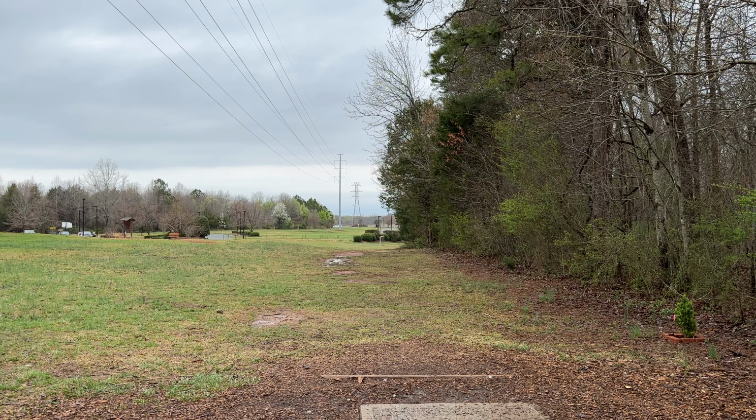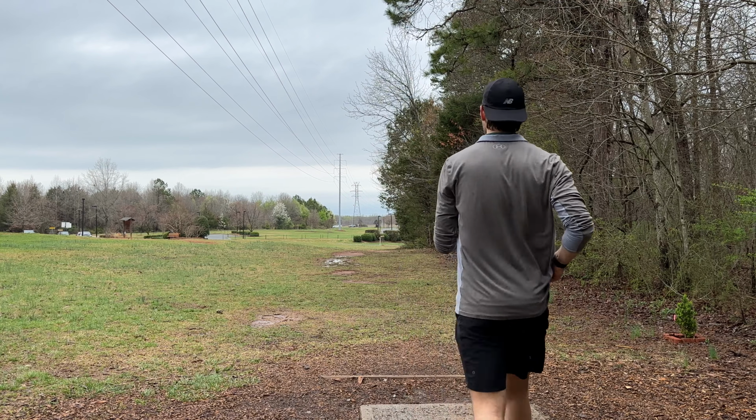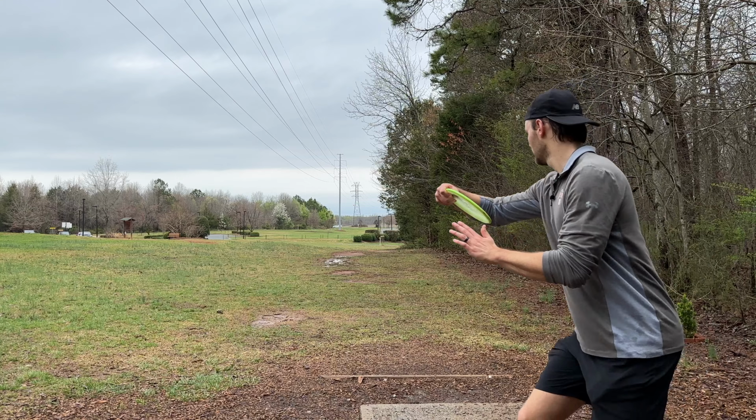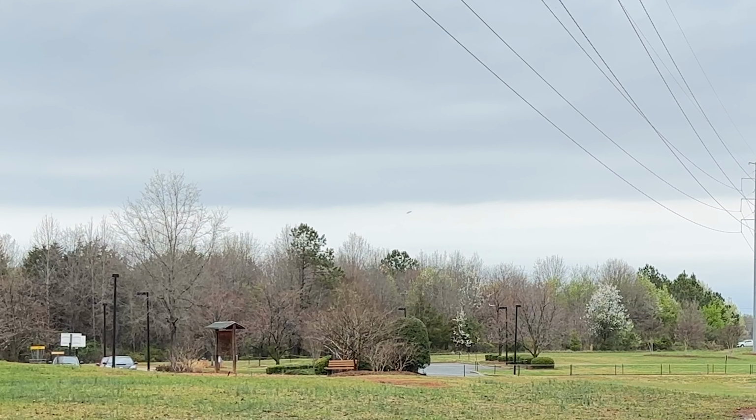I don't think I can really get a backhand 310 feet, but we're gonna try because we all know how the forehand would go. We're just gonna try and rip this guy all the way down there. That's just all hyzer. That's gonna be a black ace into the practice basket.